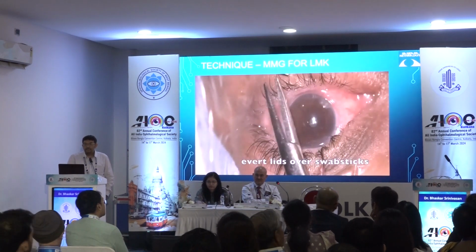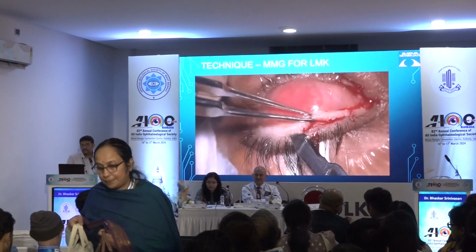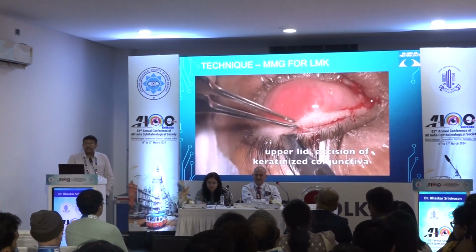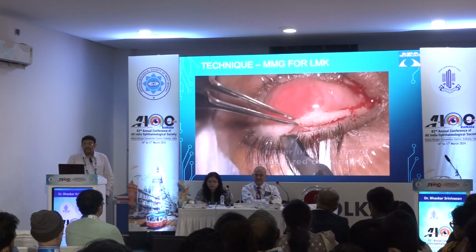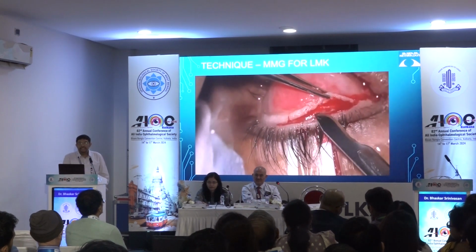So you take lid sutures to get a good exposure of the area. You evert it over either two Wexel buds or two Johnson's buds, or you can take two sutures and evert it over the back end of any flat instrument. The plane of dissection is between the conjunctiva and the tarsal plate.